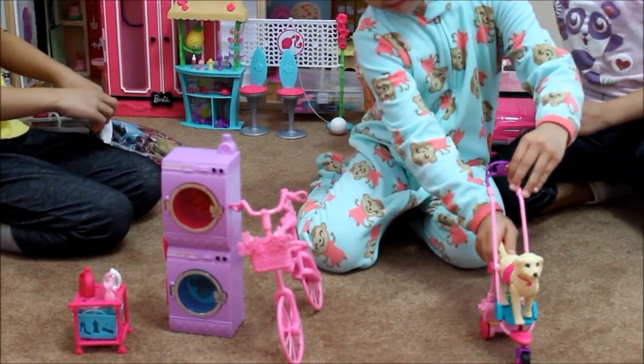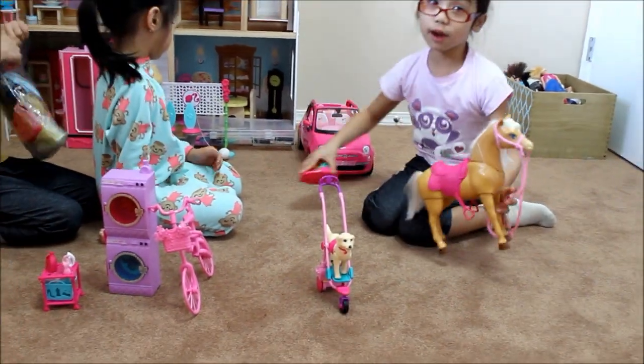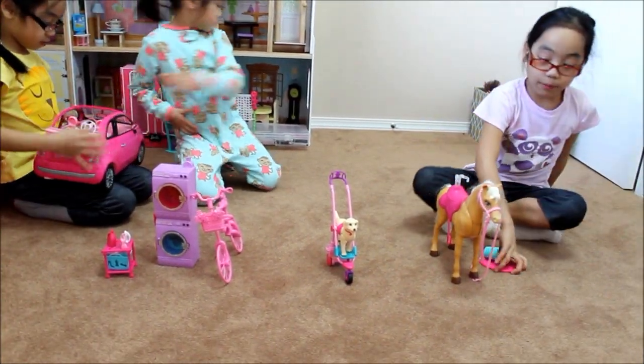Next we have the Barbie horse. Groom and feed, play and feed Tawny. You can see this in our other video, Barbie Rides. Tawny is from Barbie Life in the Dream House.